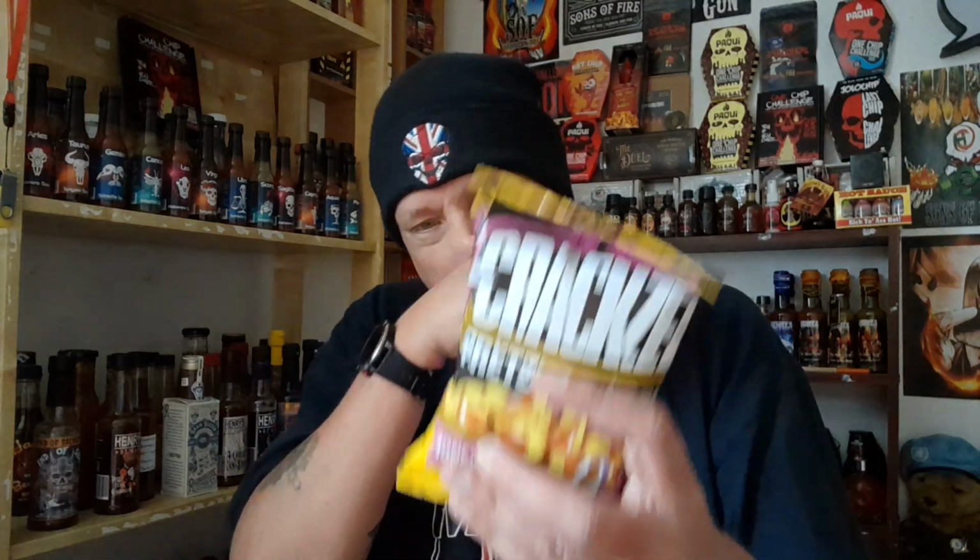Calories per 100 gram serving, you got five. Catch your breath, Pete, because this is a big one. 542 calories per 100 gram serving. So, one and a bit packets of this, you're looking at 542 calories. Quite high in calories, personally. Any other information I can give you? Nope, none whatsoever.